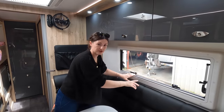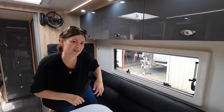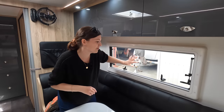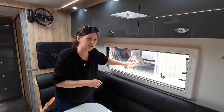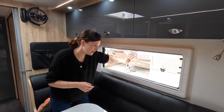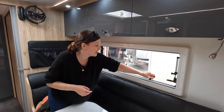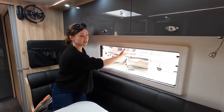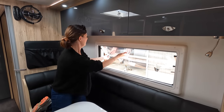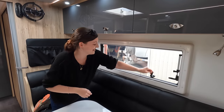These windows are different to what we've had in the past. I probably liked the ones we've had in the past a little bit better. This is all standard, but when you open them, our last windows in the Forbes used to have three different clicking positions, so you'd click it into place. With this one, you've actually got to tighten the tension, like a tension rod, so it stays. It's not a big deal, but another minor niggle. Just an extra step.